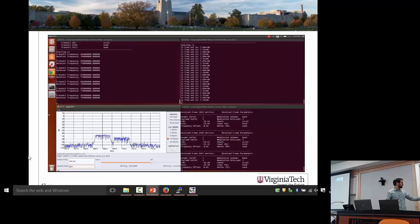But at least you can probably see the spectrum. They're hopping back and forth. If you notice, one of the carriers is at a higher power. That's the primary user, and the other one is the secondary user.